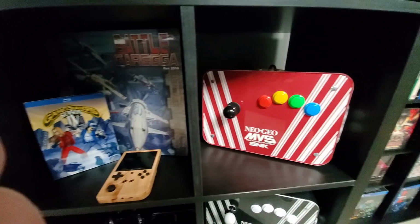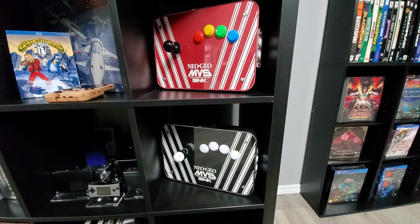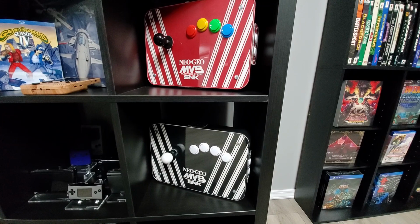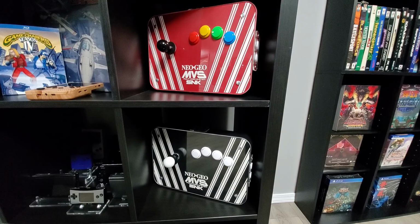Can't go wrong. These are the fight sticks I have for my Neo Geo MVS that's consoleized. We have the traditional Neo Geo colors and a completely black and white version here. These are awesome. A guy made these for me. They're super heavy duty. They weigh about like 6 pounds a piece. And I just love them.